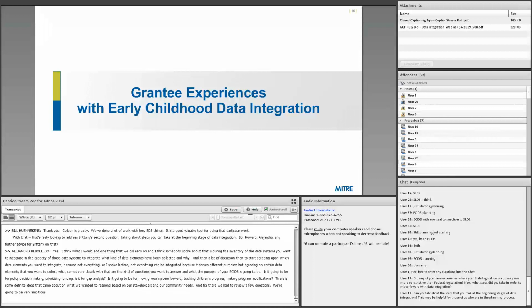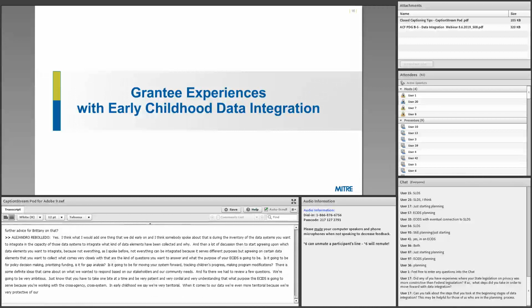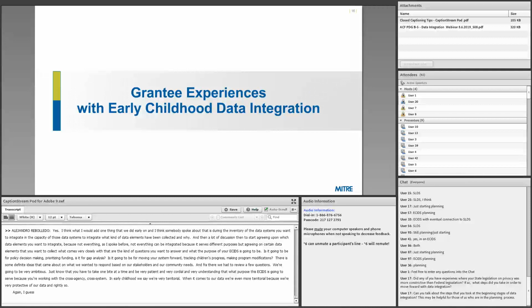But just know that you have to take one bite at a time and be very patient and very cordial and very understanding of what purpose this ECIDS is going to serve, because you're working with cross-agency, cross-system. And in early childhood, we always say that we're very territorial. And when it comes to our data, we're even more territorial because we're very protective of our data, and rightly so. So again, if you want to do a step-by-step, the first step will be to do the inventory so you know who's collecting what and what data systems exist in your state.